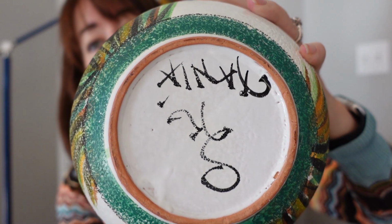This was, I think 16, oh, it's already signed on the bottom. So I've not actually done any research to see who that person is or what it's from, but anyways, I thought it was really, really beautiful.